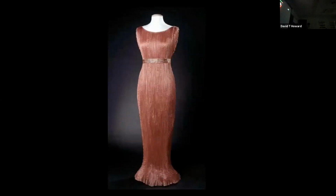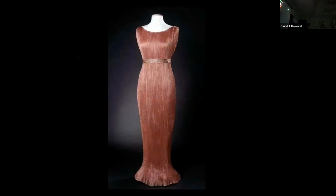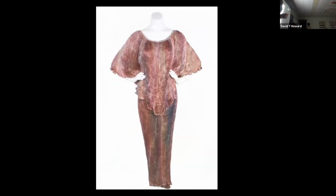Here you can see basically the same dress, but notice how when it goes on a different form, it changes its silhouette because of those pleats, it can undulate. They made these in hundreds of different colors. They were incredibly popular, incredibly expensive. He also drew from the Middle Ages as well, in Byzantium. And so here you can see a cloak. And here you can see a Fortuny dress from the 1980s, right? Definitely pulling from all those things we know about the 1980s.